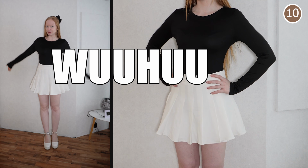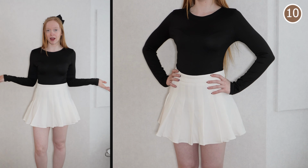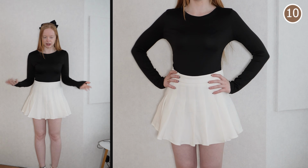And the last one. I think with black you can never go wrong. This is something that works with every outfit. And a black long sleeve body like this is just useful in so many ways in your wardrobe.